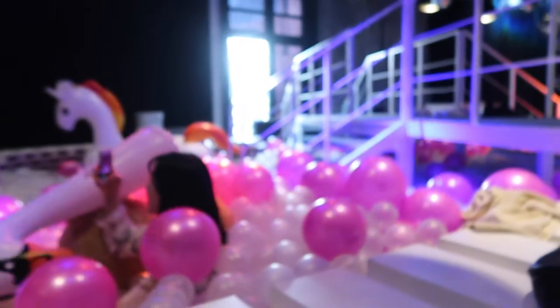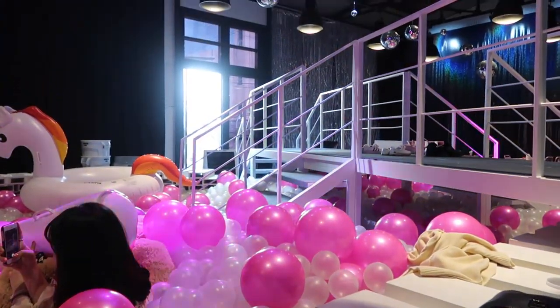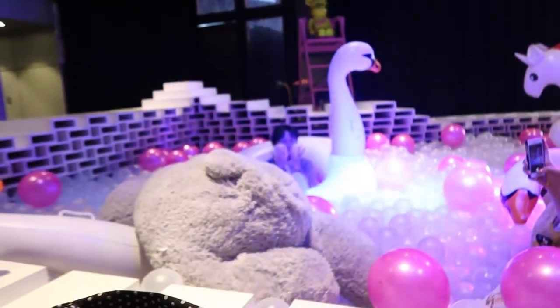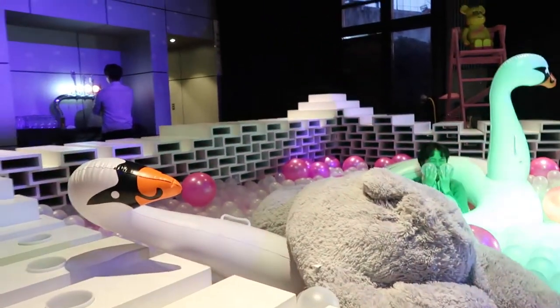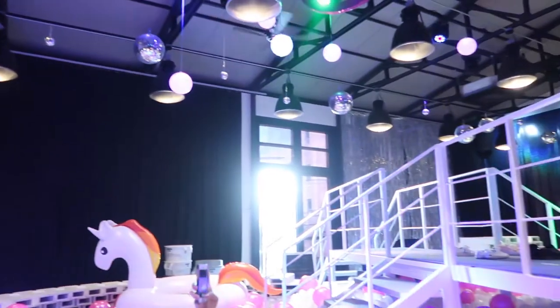And just to let you know, this place opens starting at 3 p.m. in the afternoon. So we had to go to Common Ground first and then come back here since it was still early. And then here's the ball pit. They have floaties and stuffed animals. You can just take pictures and they play music here. Such a really fun place to go to with your friends.